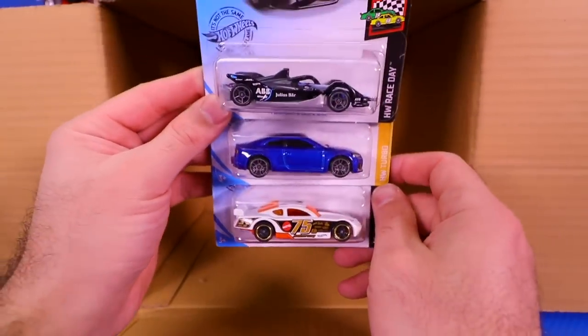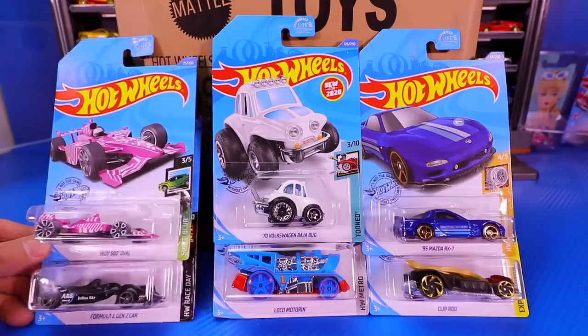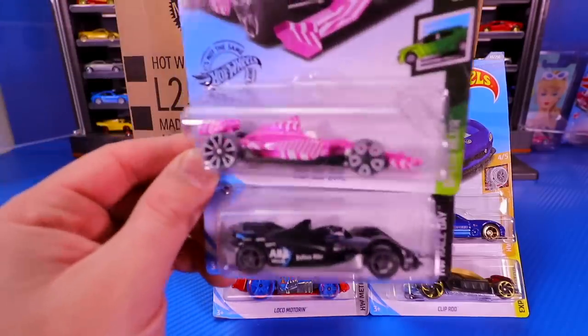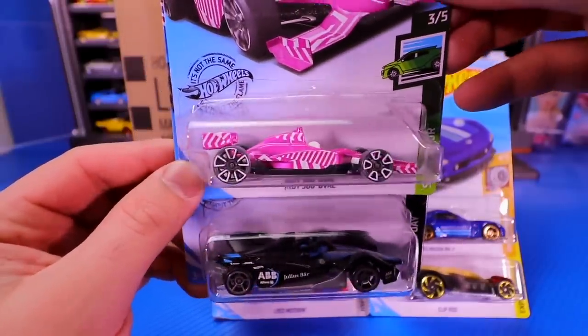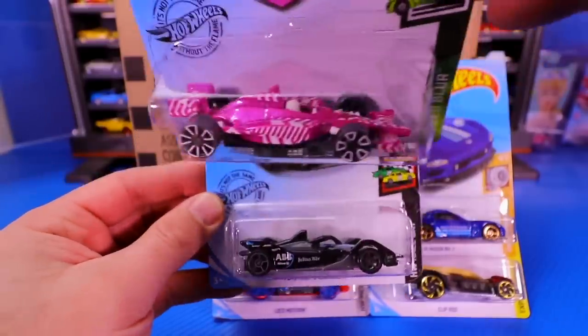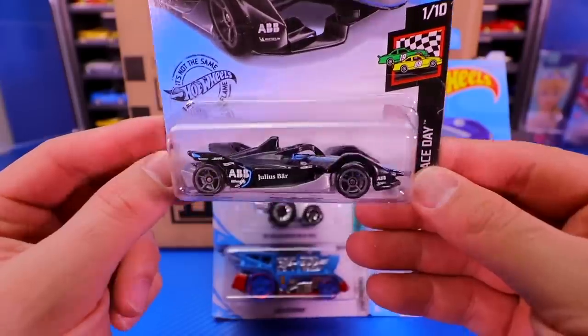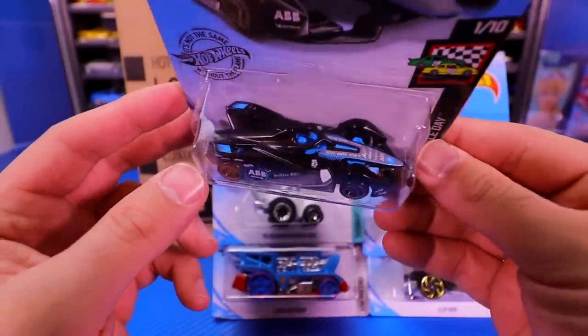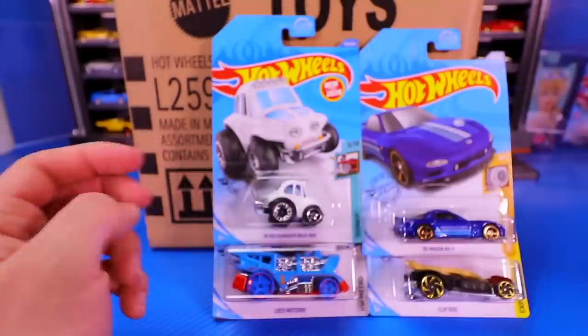All right, let's get to the highlights of this case. 2020 Hot Wheels F-Case case highlights. We'll start it off with the two race cars that were included. The Indy 500 Oval, and that's a new pink colored variation with new different wheels that we have not seen before. Really like that casting. And then the brand new Formula E Gen 2 car. So we've got some Formula E cars now coming to the Hot Wheels lineup. That's a very cool new casting.